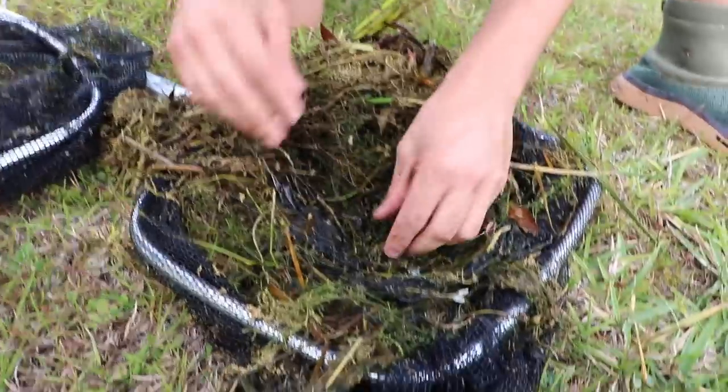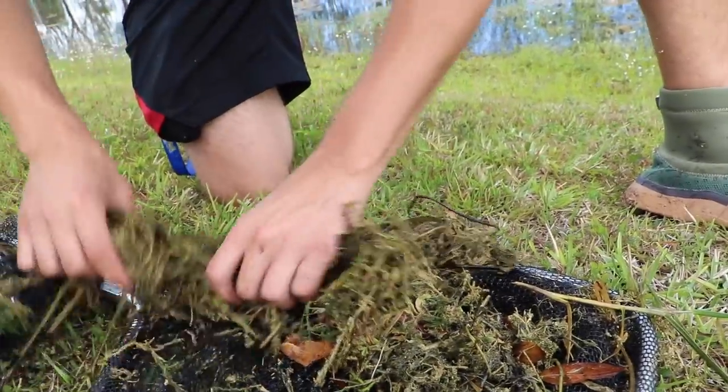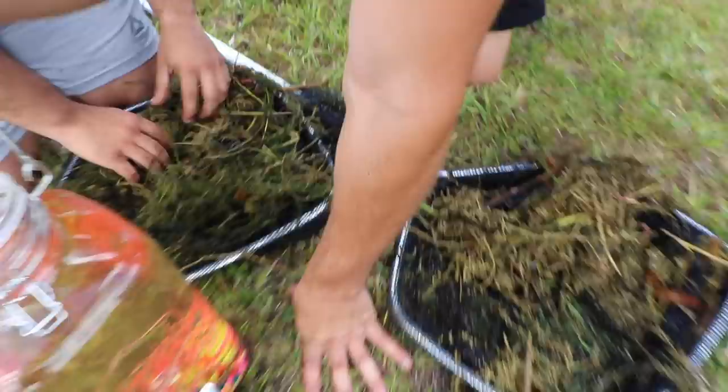Oh, my God. Mega shrimp. Pregnant shrimp right there. Oh, yeah. It's holding eggs. Let's just divide it. You get half and I get half. Just go right in the middle, David, so you can see everything.